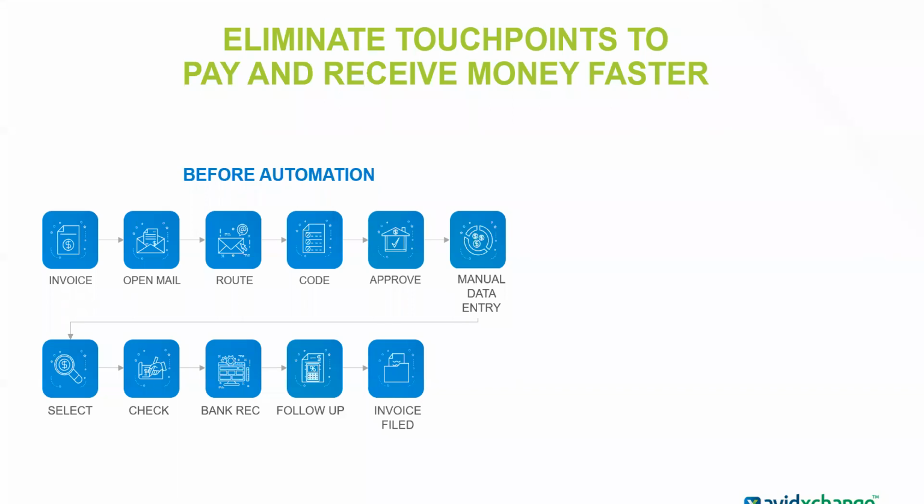Once invoices are received, they're either physically handed to the AP manager or team member, or forwarded if they come in via email. Invoices are manually typed into an accounting system and maybe scanned in as well to create that digital record. And this is really the best case scenario and assumes that an ERP system is in place. However, there's still plenty of opportunity for manual errors and typos in this scenario.